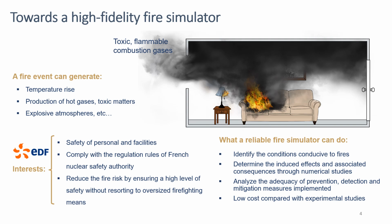For EDF, as a nuclear power plant operator, its interests rely on the protection and safety of personnel and reactor facilities. It should comply with the regulation rules of the French Nuclear Safety Authority. So EDF aims at reducing the fire risk by ensuring a high level of safety without using oversized firefighting means.